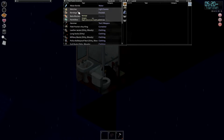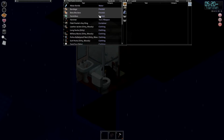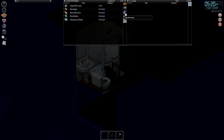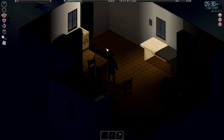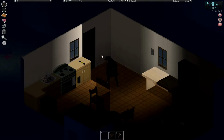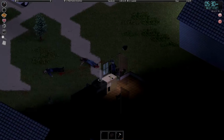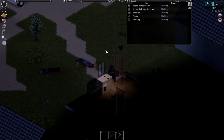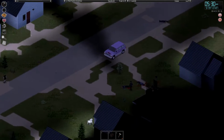Just put these all away. Put that in there. Oh, we can't. I swear, the fanny pack used to be able to carry 3 weight. Now it only carries 1s. Unfortunate. Okay, at least the rain stopped.